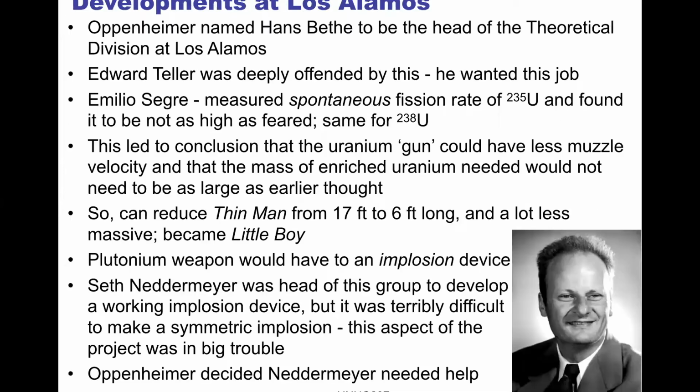But when he got to Los Alamos, he did a better measurement and realized that number was awfully small, which was good, which meant that Thin Man would become Little Boy. You only needed a bomb that was 6 feet long, more easily loaded onto an aircraft. If you could develop it, you could then use it on Japan. So that was a good sign.